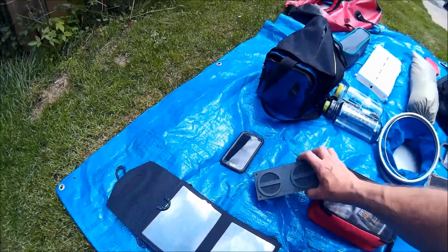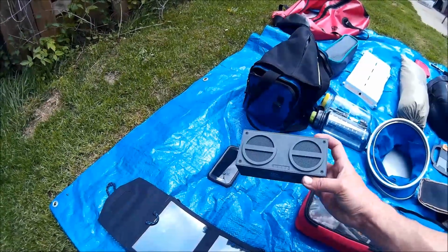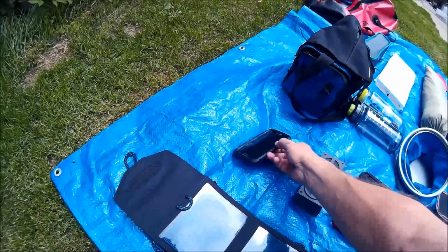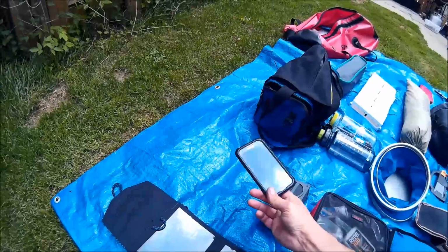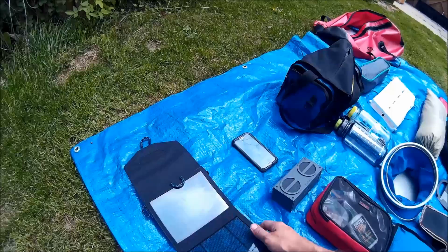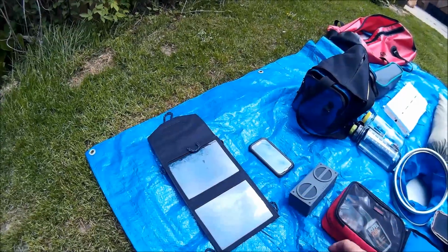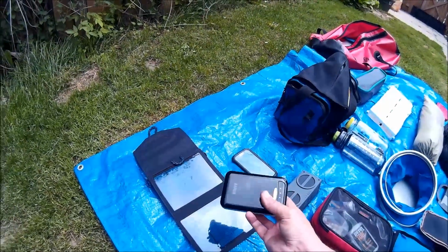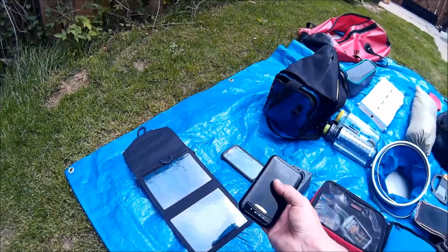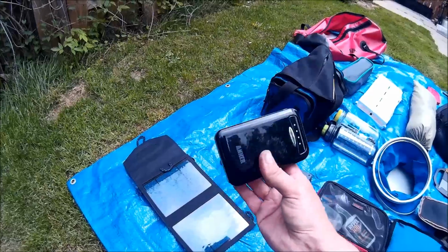Something else I take with me is just a simple Bluetooth speaker system, which I use in conjunction with my cell phone. If I'm going to be away from electricity for a while, I'll also take my solar panel, which can in turn hook up to the battery pack and recharge that. If I'm going to be on the road, I can actually charge this from my bike.